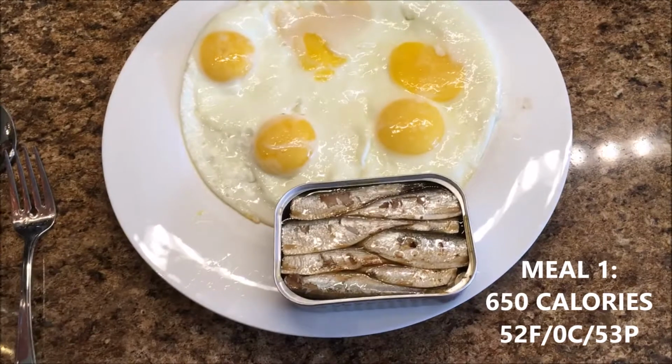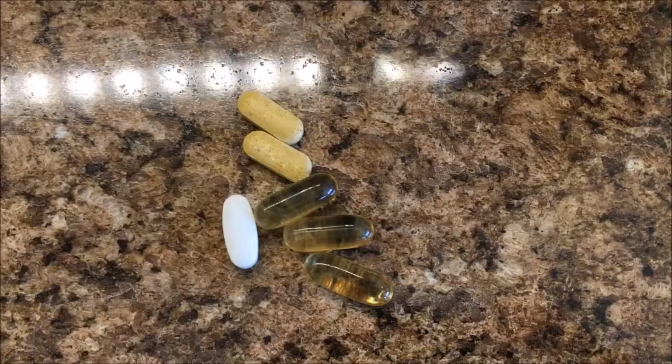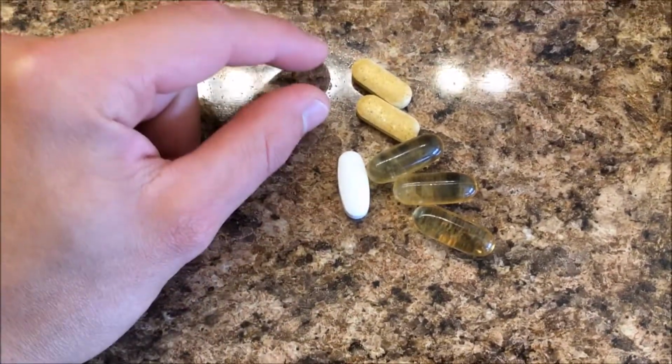All right, we just got back from the 1 hour walk and I just showered up again, and now I'm gonna have my first meal of the day. It's 10 a.m. and we have 6 whole eggs cooked in 12 grams of coconut oil and a can of sardines in olive oil. For supplements, we just have 3 grams of fish oil, a digestive enzyme, and a multivitamin.